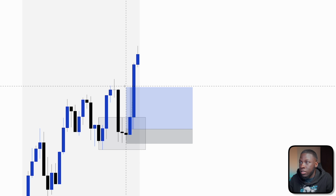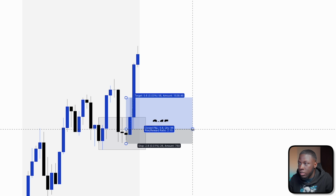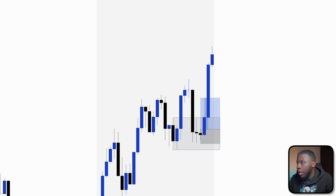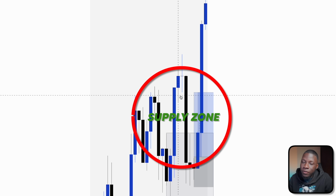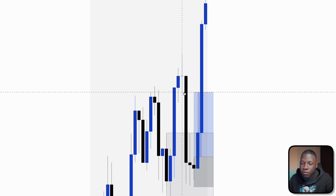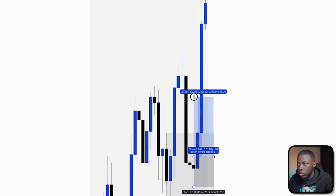So now we would have entered for this trade, and we're looking for 1 to 2.15 in this case. Why 1 to 2.15? The primary reason is because this is another supply zone. I don't really want to fight with the supply zone, so I'm just going to leave before the supply zone just to be safe, and that is 1 to 2.15. If you left at 1 to 2, still okay.